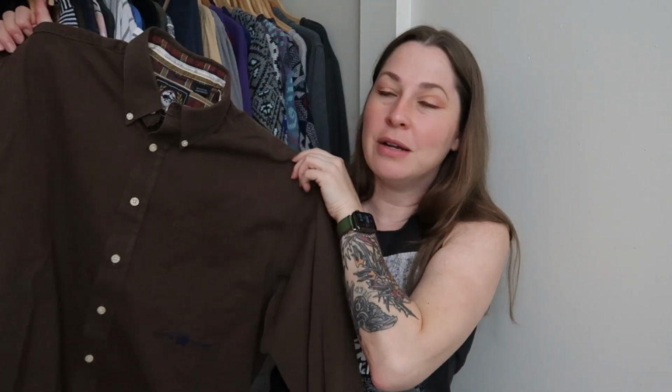It is just like a plain brown, but it's size medium, but it's like the 90s baggy fit. So this actually would fit up to an extra large, which is insane. But I have listed this, I have put in the listing that it's like an extra large baggy fit. Of course, the vintage Y2K keywords, we will see what happens with this. I just thought it was really cool to find that out.